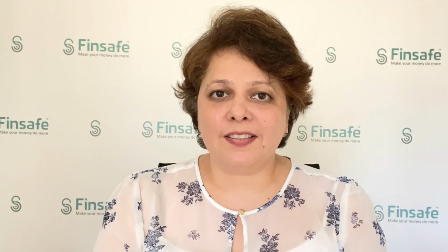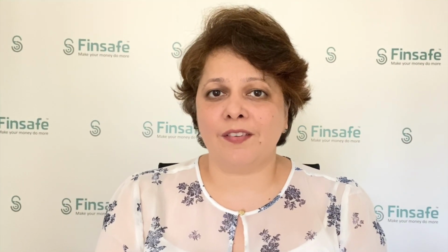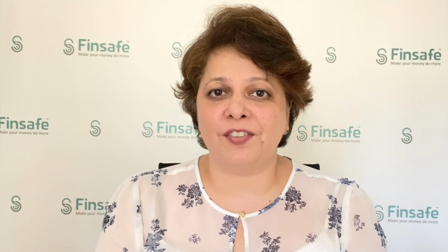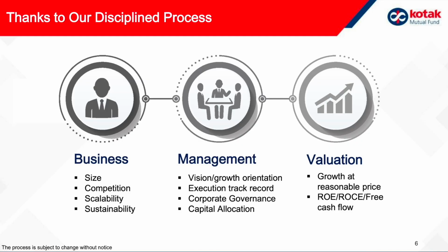Now, Kotak, of course, has a very good track record as far as equity funds are concerned. It does run one of the largest flexi-cap funds in India. It's following its own proprietary model, which is a combination of mean reversal and momentum, and looking at various factors like the management quality in terms of corporate governance, capital allocation, of course, valuations, and in terms of business, whether the business is sustainable or not.